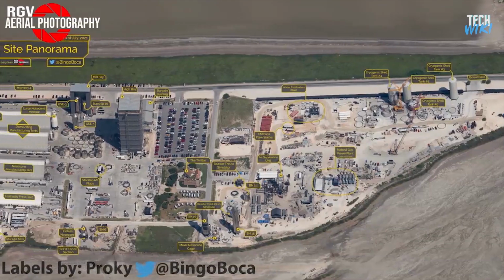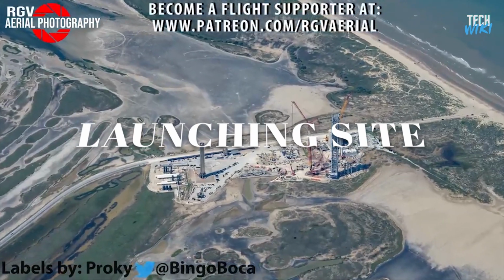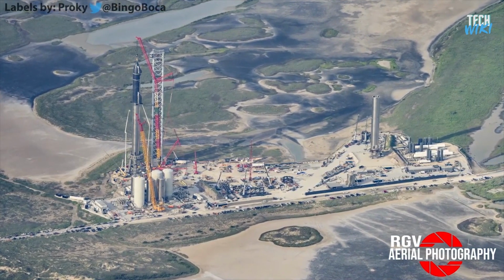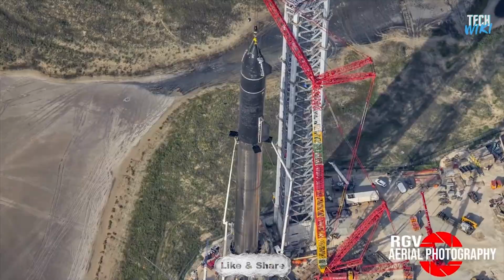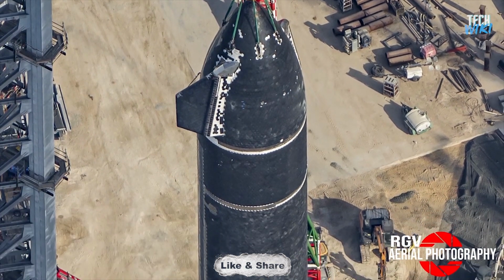So far, we have covered most of the important things in the building site. Now let's move to the launching site and see what's happening there. On the other side of the launch site, the first thing your eyes are going to catch is the Super Heavy Tower BN3. Then you will find BN4, standing on its suborbital Pad A. On top of it, the ship itself, SN20, stacked for the first time.